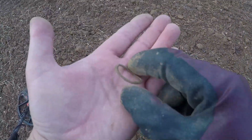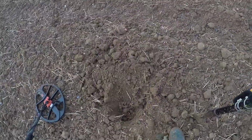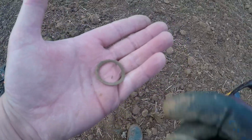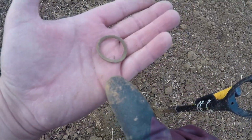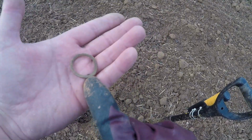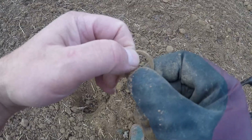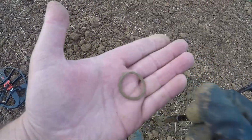Right, just had this, it was a 28 signal. Let me drop the detector, screaming out. Just cutting through this field, so I wasn't really going to. It's only going in one straight line. Forgot that though, don't know what it's off of. Great signal though.